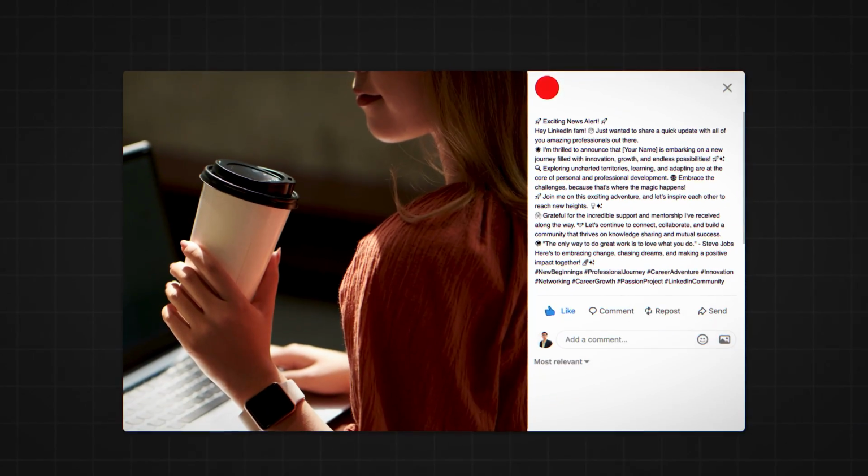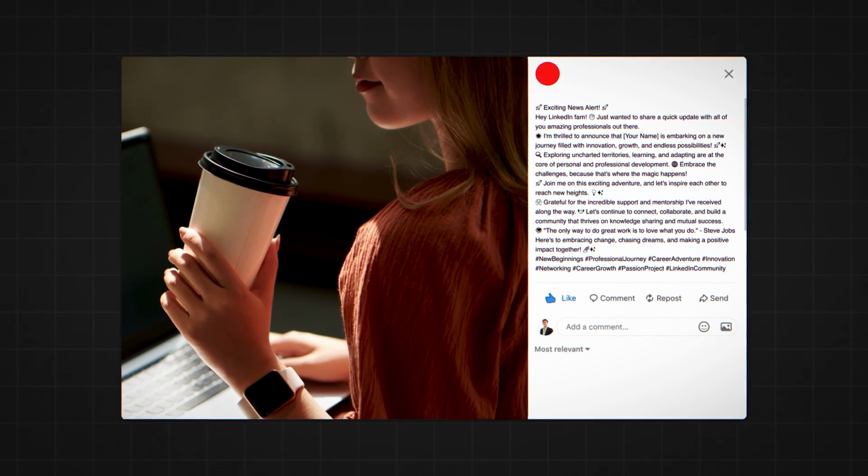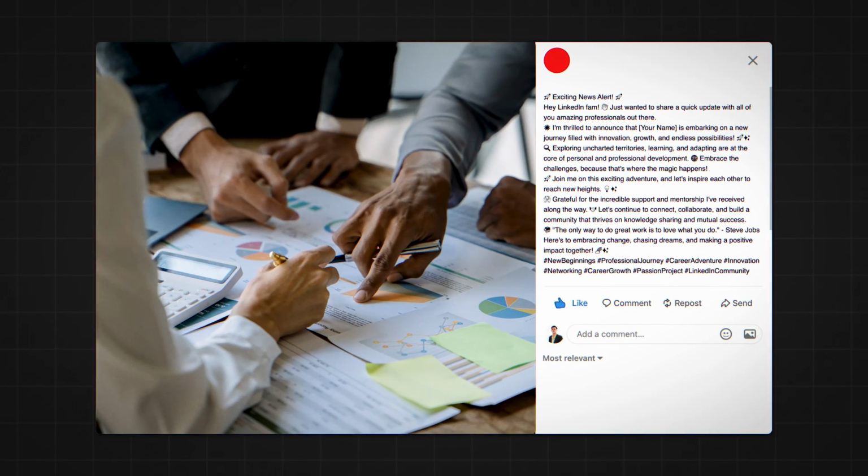So it's not like you're posting random pictures and then just doing a text post to go with it, or you're doing some corporate stock looking image. It is not going to hit. It's going to fall flat.